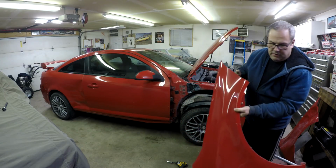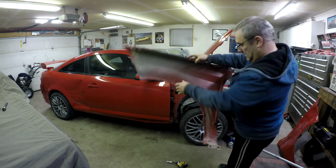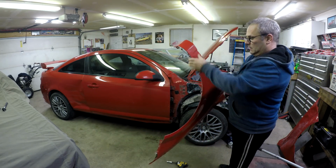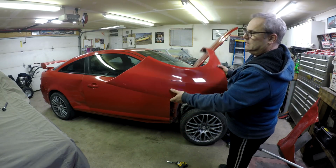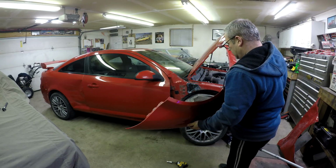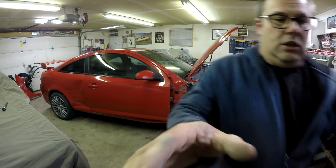There goes the fender. It's funny how flimsy these fenders are, but this one actually is an OEM GM fender. It's not an aftermarket like the one that I took off of there, so that's good. And it's in really good shape, no rust, and as you can tell, the exact same color as the car, so that's good. I'll take you in for a closer look.